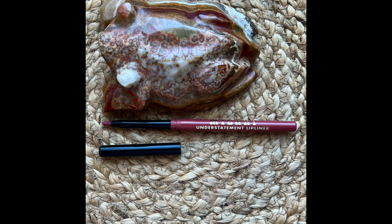Another one that I have not used since the last update is my Milani Understatement Lip Liner in the shade Desert Rose. That is all that is left. I need to pull this one out and just let it sit on my desk so I can finish it off. I think I forget how little is actually left in here, and I would love to just finish that up and roll it out. So we're going to call this a focus product for this coming month, along with the butter blush that didn't get used at all.